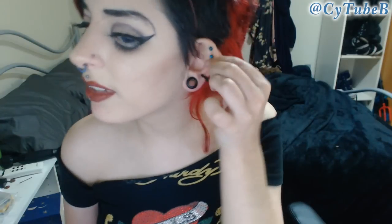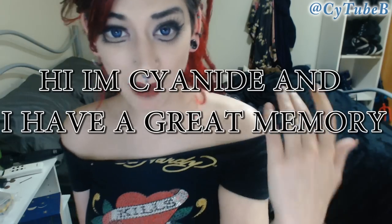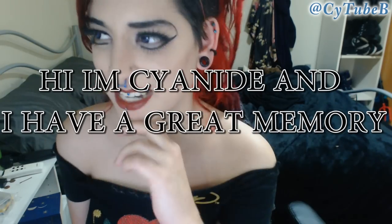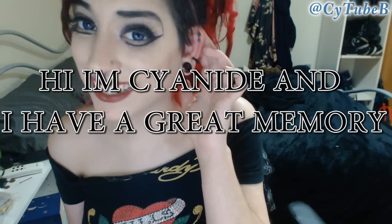These guys I've literally had for so long. I got these done for about 8 years. I'm currently just wearing anodized titanium and opal. So I've got black opal in the top one and then blue opal in the lower one now. They're just your standard flatbacks, 16 gauge cartilage piercings that I got when I was young.